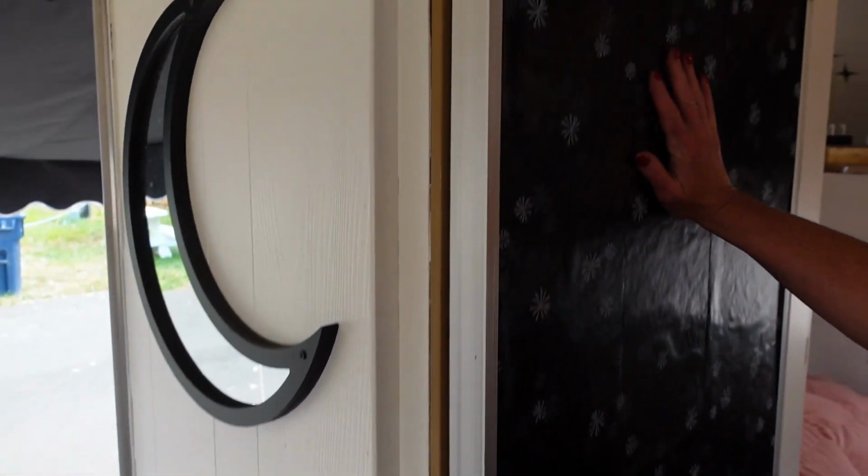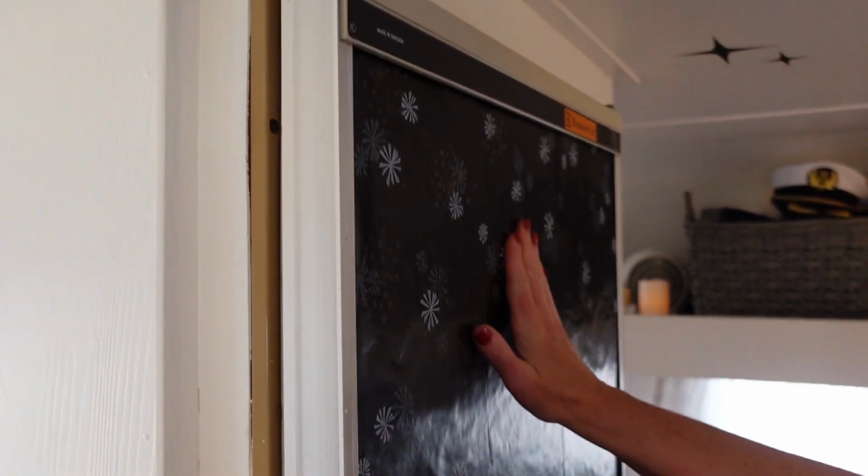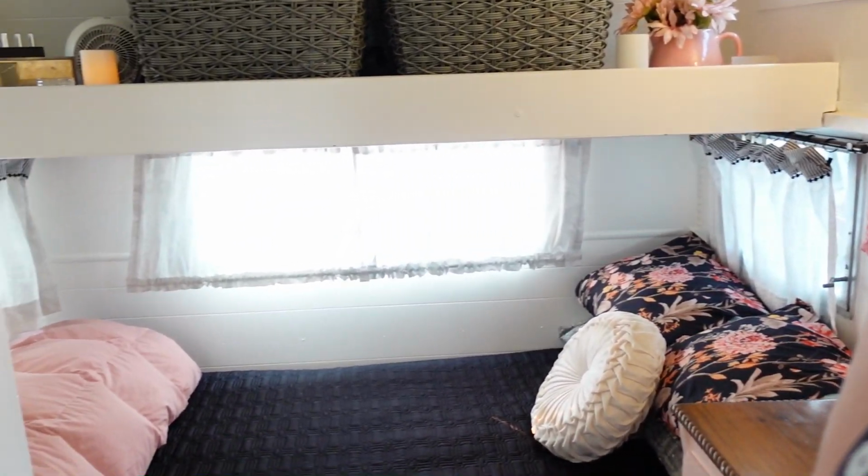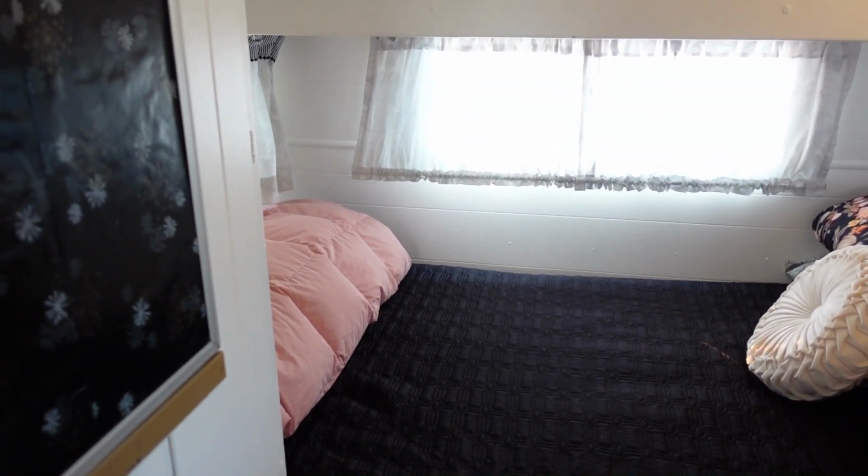I just put some vintage contact paper. I have to kind of redo it. It's a little bubbly, but it's vintage contact paper. It doesn't stick very well anymore, but it is vintage. It kind of matches your dress. I mean, I matched the trailer. So we just put a nice comfy bed. It's a nice place for us to go and hang out at these rallies and events.